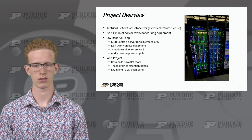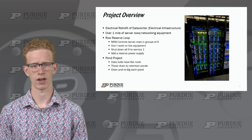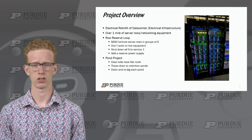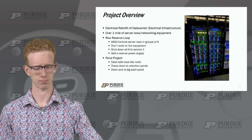Another project that I worked on is the pond project. Data halls have flat roofs, and when it rains, these roofs need to drain. They go to retention ponds. Like I said, our project is 12 years old, and so these retention ponds have filled in with sediment over time, and so we're draining them and redigging them.